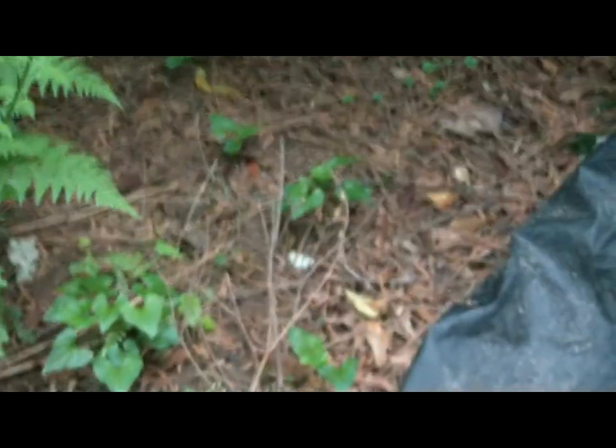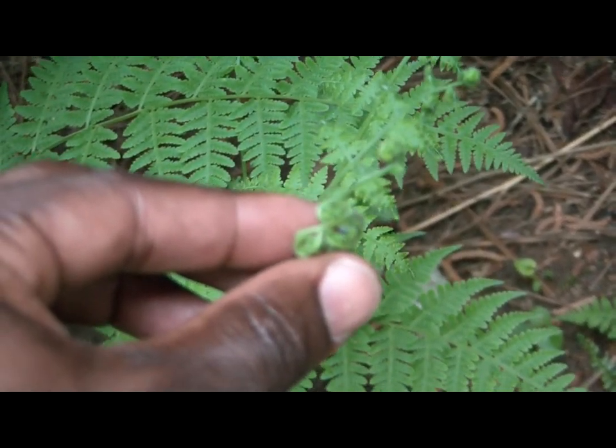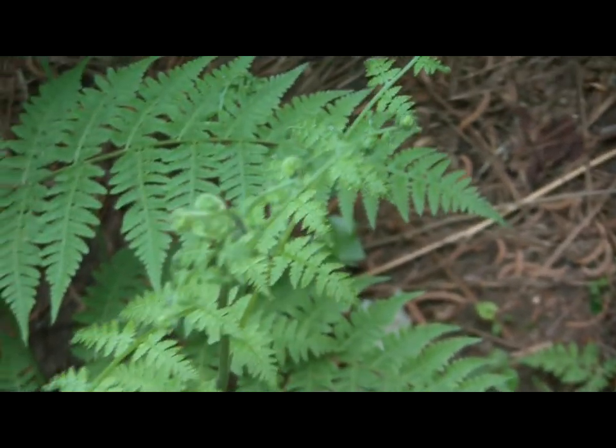You also have cat ear, which is similar to dandelion, but it has the yellow head on it. We had up here some fiddle heads, but they've all uncurled. And the ferns, before they unroll, uncurl like here. I don't know if you can see that. Come on, camera, come into focus. There we go. A little bit.